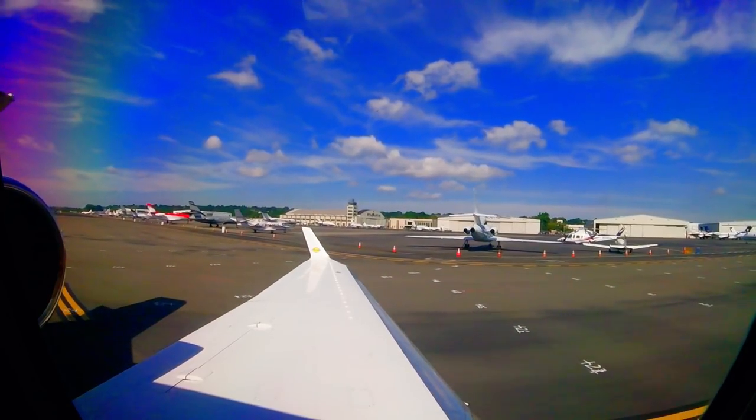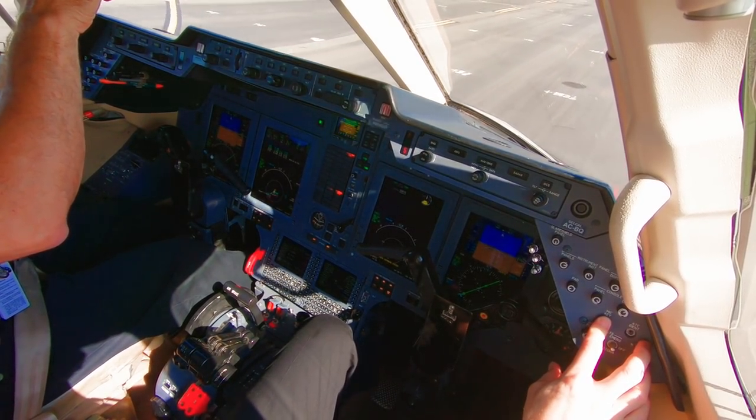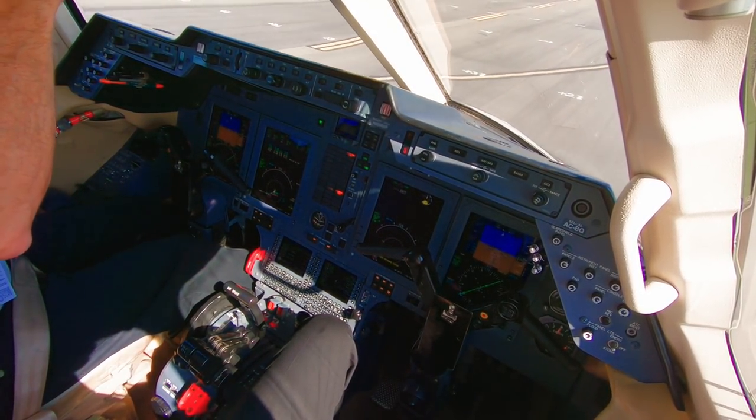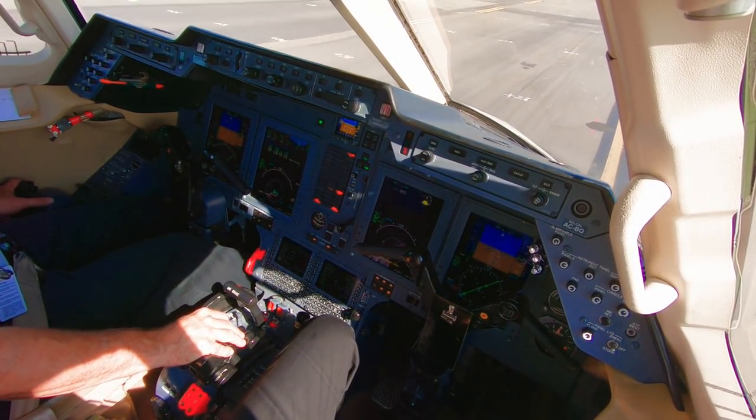Cross 19er at Lima, turn left into the holding pad, monitor tower. Cross 19er at Lima into the holding pad. Okay, we're cleared to cross. Cleared to cross 19 at Lima, and 19 is closed. Oh, 9 on it anyway.